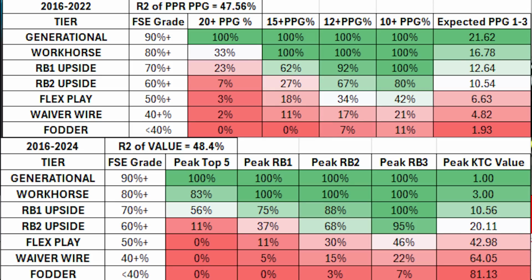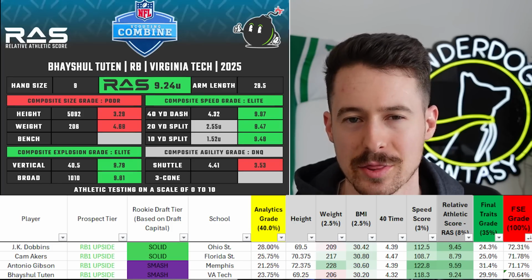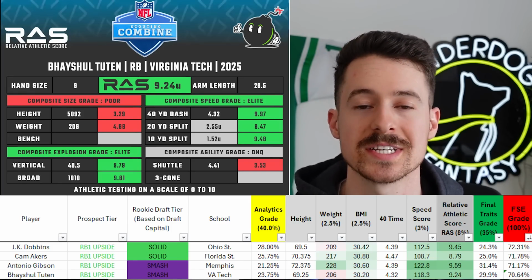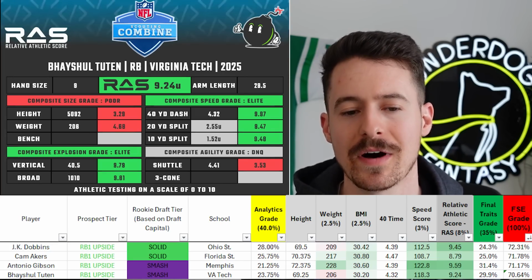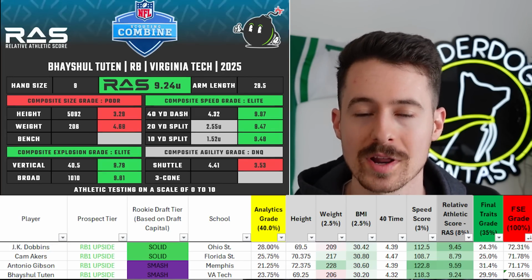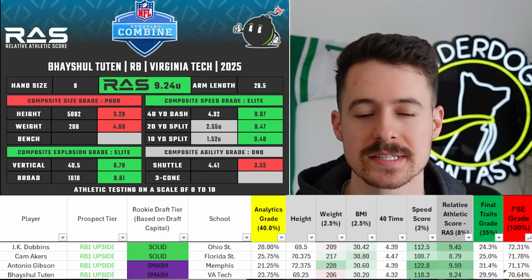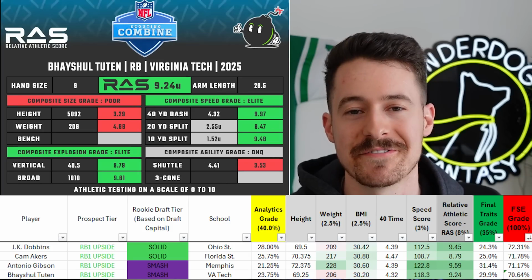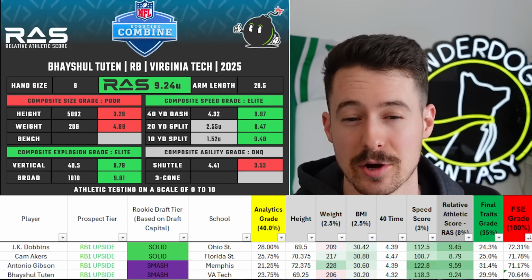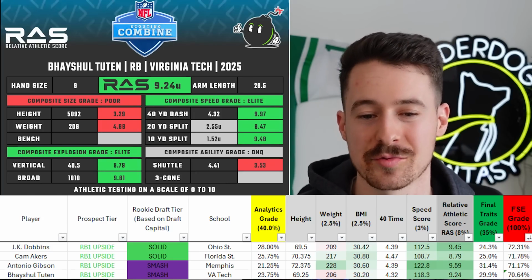But Bhayshul Tuten goes out there, comes in a little bit smaller than his listed Senior Bowl weight. He was 5'9" or 5'8 3/4, 211 pounds at the Senior Bowl, comes in 5'9" and some change, 206. So again, not a perfect size profile, but given his skill set, he is definitely a great size profile for that. 40.5-inch vertical, that was the best among running backs. 10'10" broad, I believe that was second best among running backs. And then he runs the fastest 40, 4.32, with an unofficial 1.52 10-yard split. His miles per hour, I believe, was damn near 23 on his runs as well.